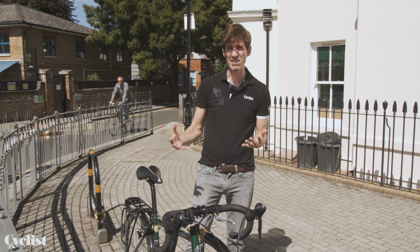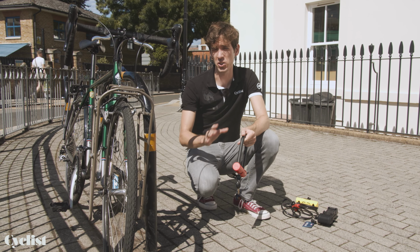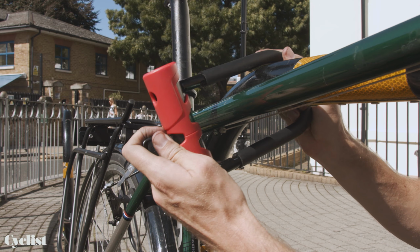So now we have that in pretty close space here. Now let's show you some easy locking mistakes and some good locking practice. First things first, I'll show you the very worst ways to lock a bike. I'll start with the second worst way to lock a bike, and that's just doing this.